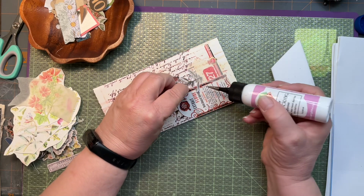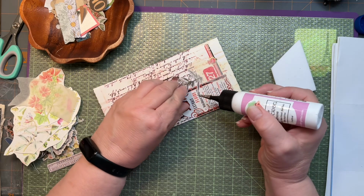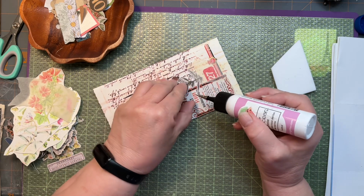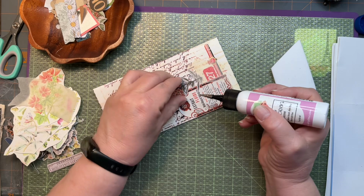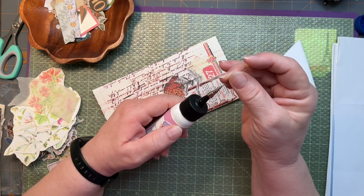Let's see, can I just tack that down there? Looks like I missed this edge on this flower too. Oopsie. Oh, did I get it stuck down? Oh, well, maybe now it's going to stick. Okay. All right.